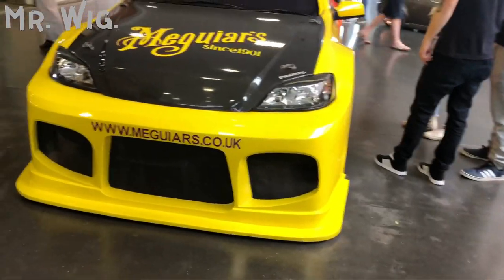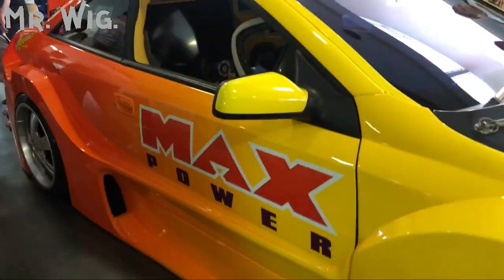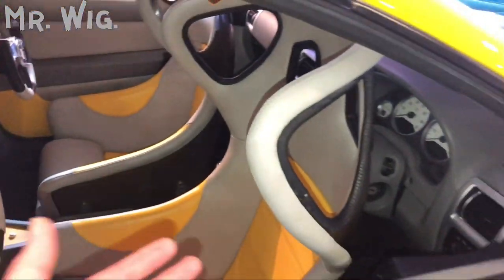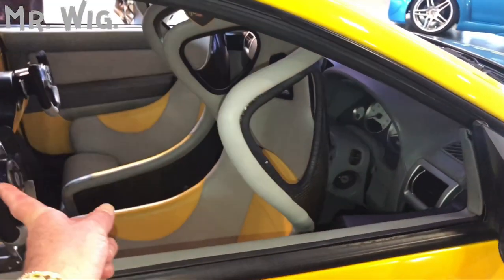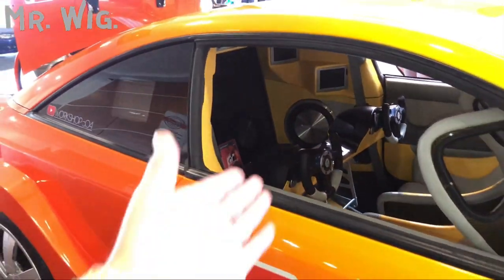Beautiful car that I saw a good couple of years ago. And there you go, Max Power. It's still got the graphics of the Max Power. And actually this car has been turned into play games. As you can see, the seats, instead of being that way, are the wrong way. It's a good car, you put it on a trailer, bring it to a show, and you can play even the same games.